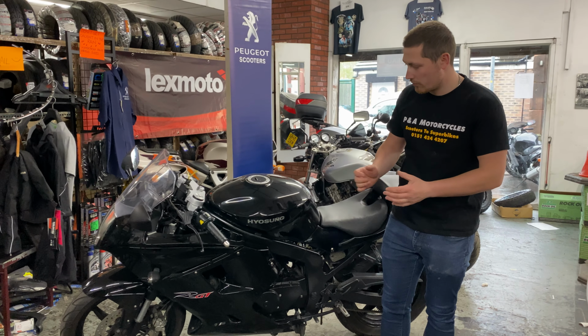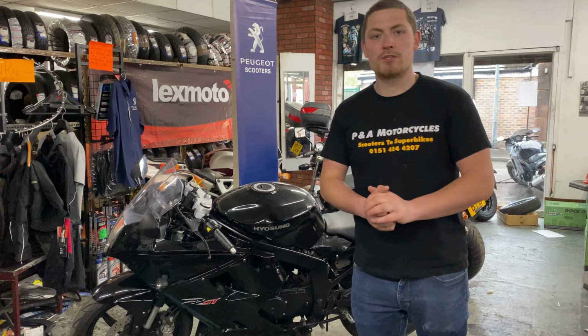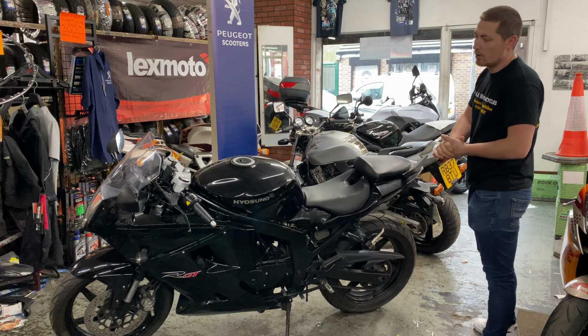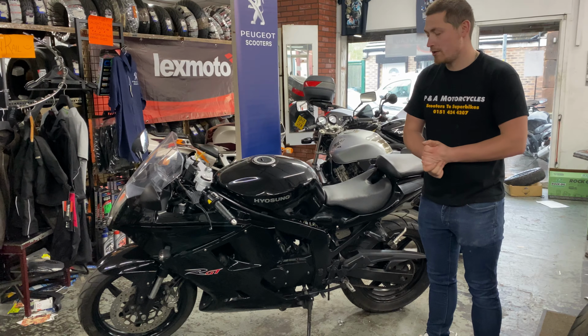We're going to be showing you over this Hyosung 125R GT we've got up for sale. It's a 2017 model with just over 4,000 miles on the clock. It's up at the moment for 1,600.